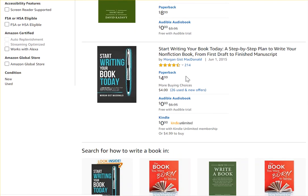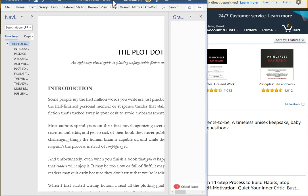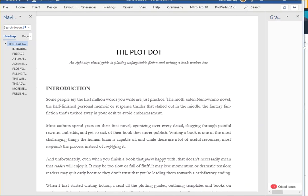There's already stuff up here. And I think if they search for the plot dot, they could find the paperback, but they couldn't find the ebook. So the advantage of having a perma-free book would be... this is the file that I have that I'm just about to publish.